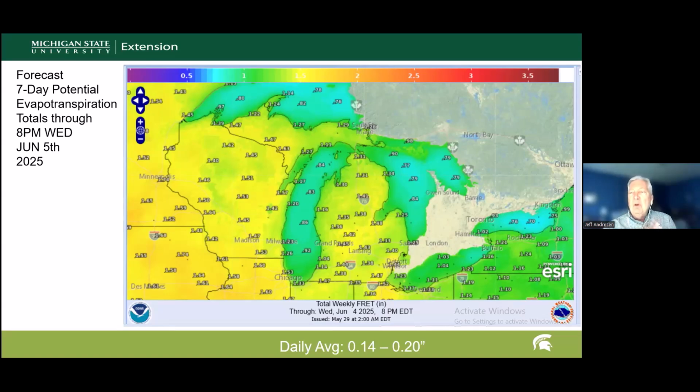So there will be major changes here, or more rapid changes in soil conditions, soil moisture conditions, with enhanced evaporation. So this should be a major opportunity for most people to get back if they've been out because of last week's cold, wet weather. This will definitely make a difference as we move into next week.